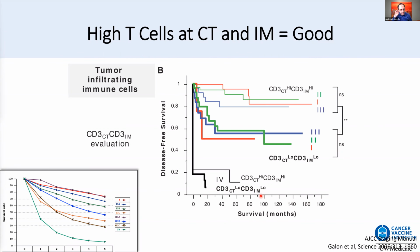And what happens is the line goes down every time either someone's cancer came back or they passed away from whatever cause. What they're trying to show in this picture is that if there was a high immune response in the center of the tumor and at the edge of the tumor, then whether you were stage 1, 2, or 3, you frankly did pretty well. These groups aren't very different over time.